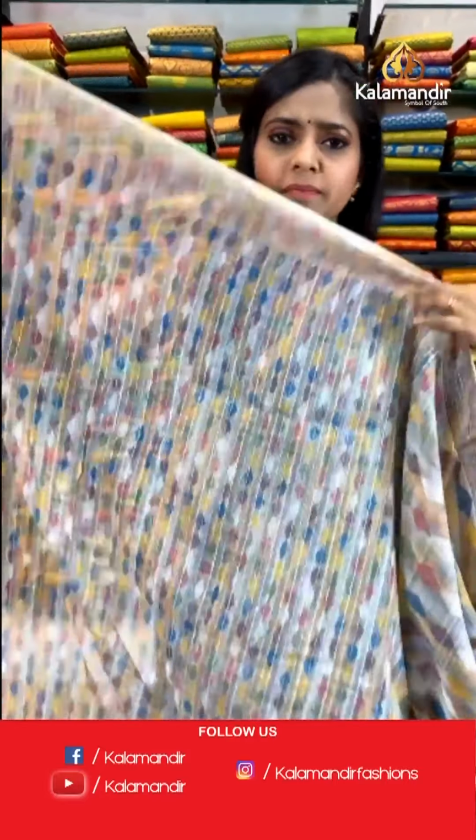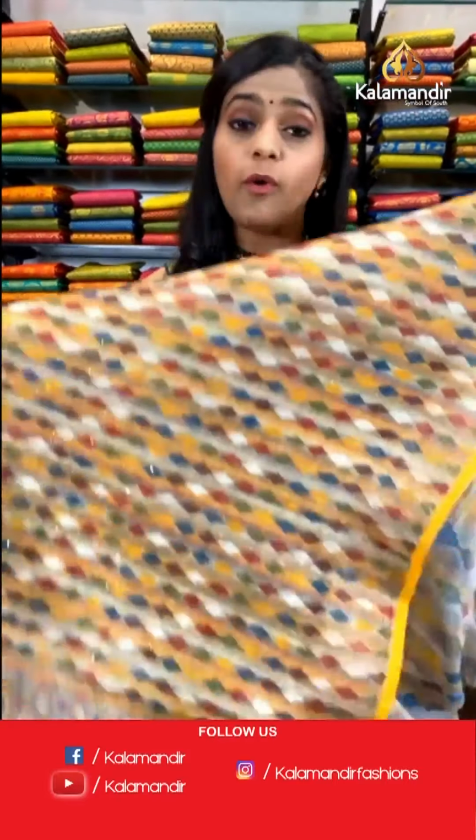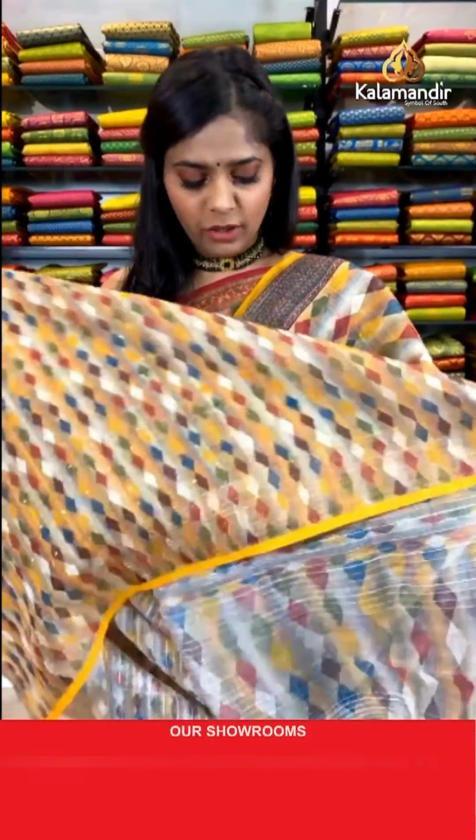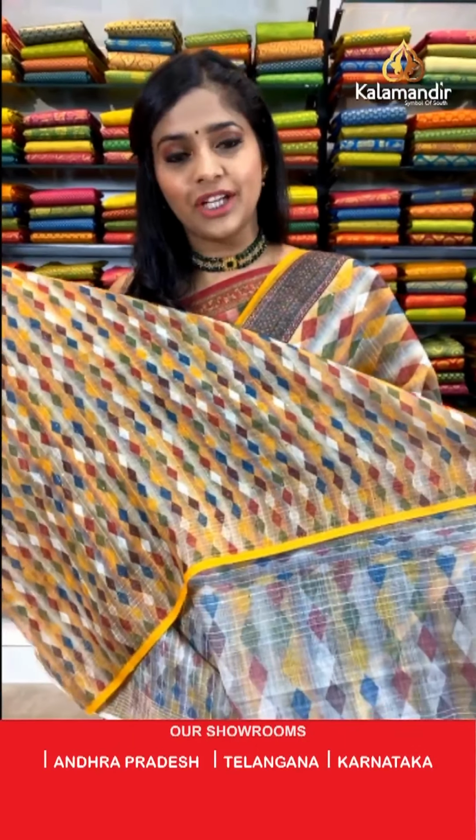And now for the blouse piece. Blouse piece is similar to the body of the sari, has the same geometric diamond shape print on it in multiple color. Let's check out the pricing.